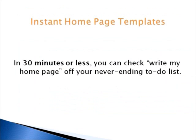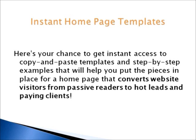And in case you're wondering, these templates are available so that you can, in just 30 minutes, write your homepage off what I know for all of us is a never-ending to-do list. Anybody who's in business, that to-do list never goes away. So you can finally get that done, and you can get access to these copy and paste templates and step-by-step examples and instructions to help you put the pieces in place for a homepage that is going to help you convert website visitors from passive readers just passing through to interested leads and paying clients.